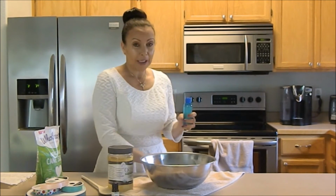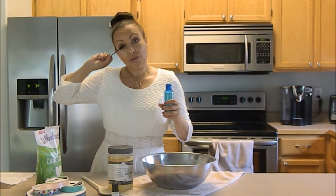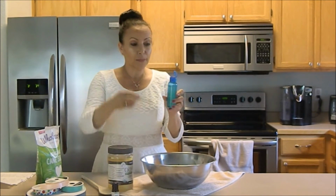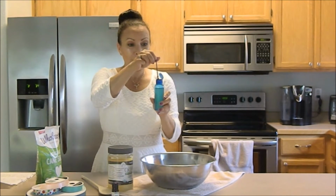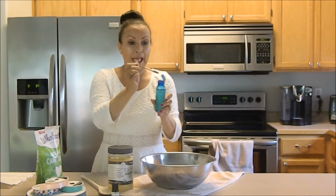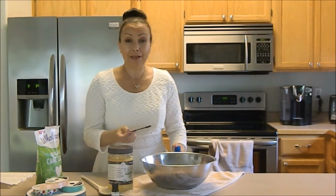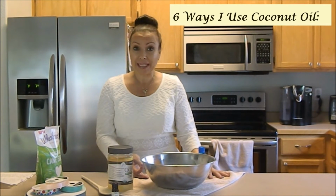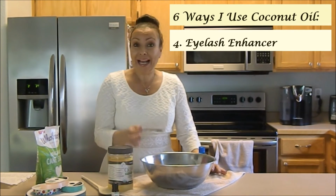You shake it up and you get a spoolie. Every night before you go to bed, this little lid opens like this, and your spoolie fits right in. You dip it in the oil, and you take it out very slowly, you don't want to splatter, and then you use it on your eyelashes. I guarantee you within a month you will notice that your sparse eyelashes, from wearing too much mascara or tugging at them to get the mascara off, will be growing. And that's what I use every night.